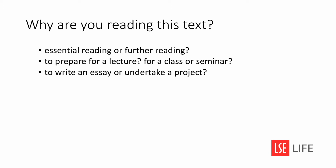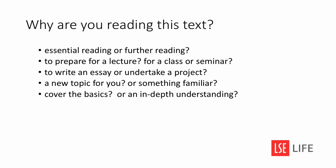And what about you? Is this something entirely new for you? Or is it a familiar topic? Do you just want to cover the basics? Or do you want an in-depth understanding? Sometimes the basics are enough, and sometimes you'll want to know more. But realistically, not everything in every text is equally relevant all the time.